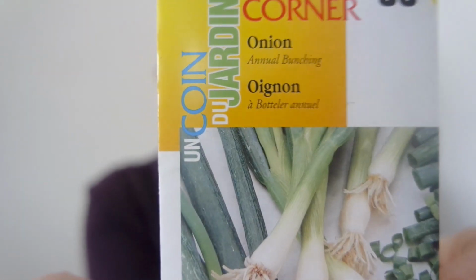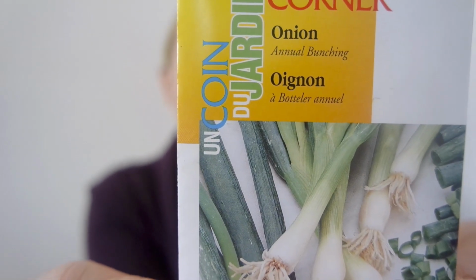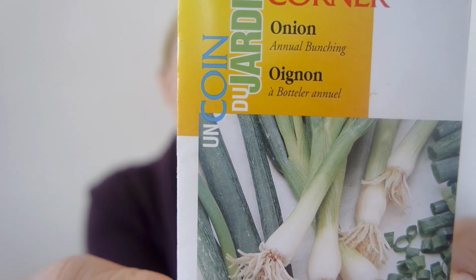Onion, annual bunching. Green onion, most popular strain for bunching. Early, long, white shanks with mild and sweet green stalks. Green onion is great because it's a pick and come again. What I like to do with green onion is I'll pick what I need, and then you can keep the whole plant going the whole summer and into the fall. Great plant for the whole season.